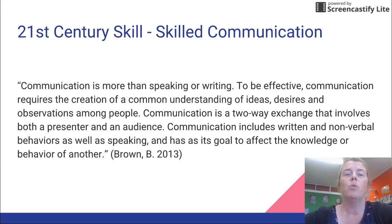So, 21st century skilled communication. Communication is more than speaking or writing. To be effective, communication requires the creation of common understanding of ideas, desires, and observations among people. Communication is a two-way exchange that involves both presenter and an audience. Communication includes written and non-verbal behaviours as well as speaking and has as its goal to affect the knowledge or behaviour of another. So, B. Brown, 2013.